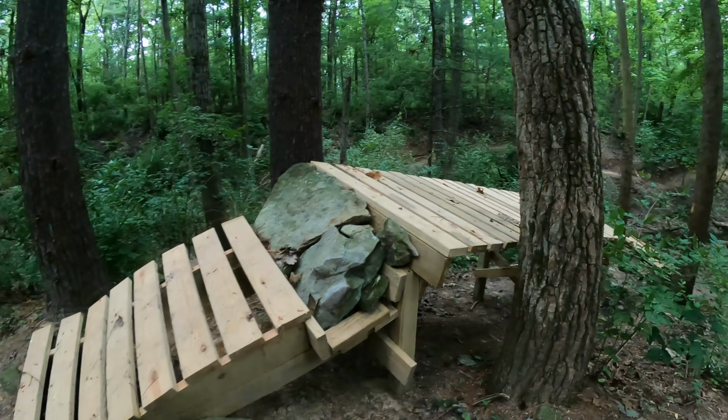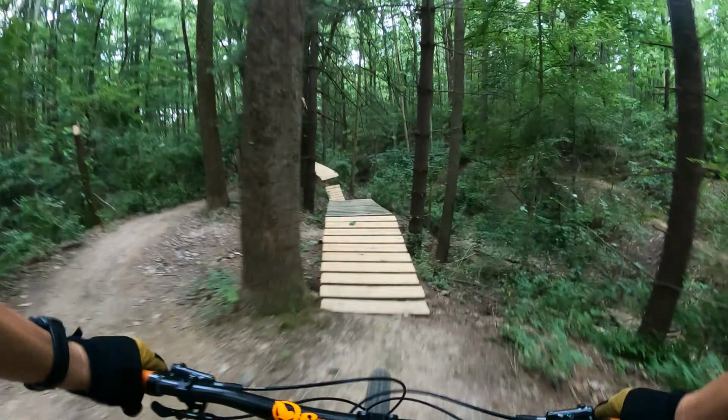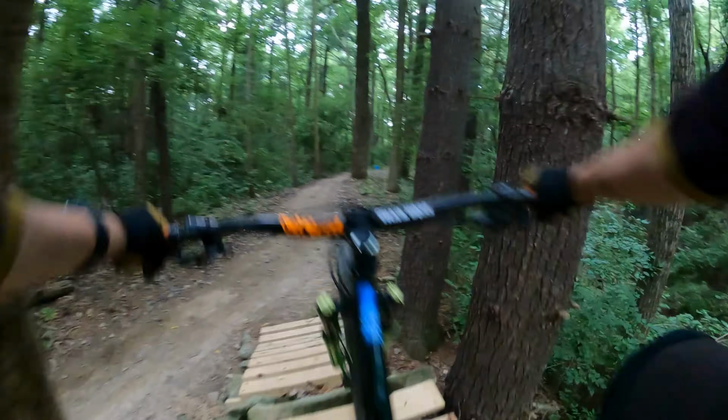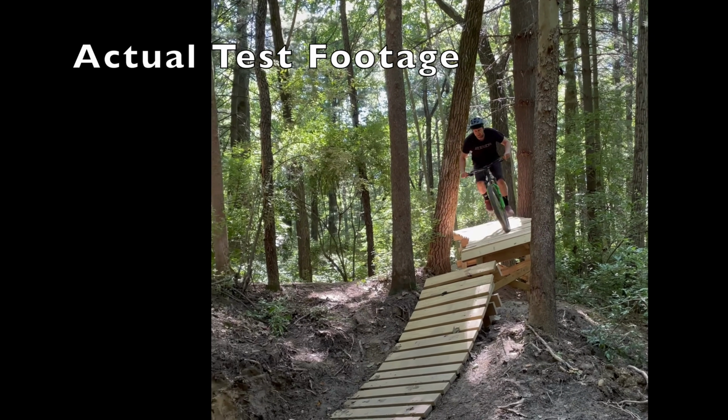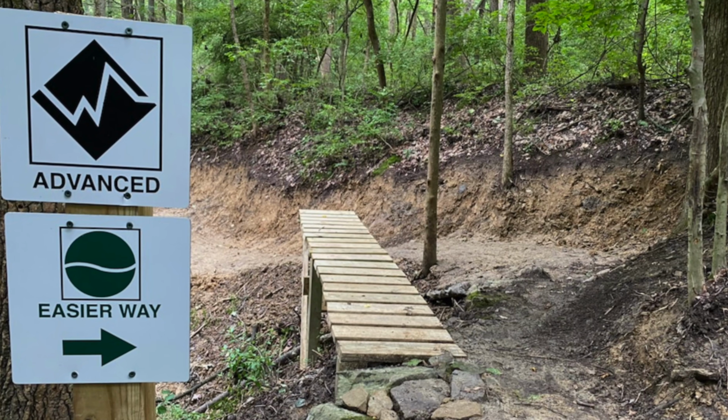And the end of this is really cool. It's a combination hybrid of ladder bridge and armored rock, and I've never seen anything like this before. This is a really fun feature, and when we were testing this thing out, I was even able to get it going backwards. All right, here's the next feature.